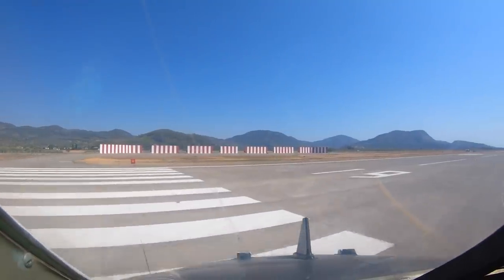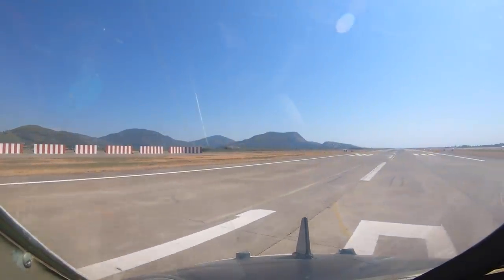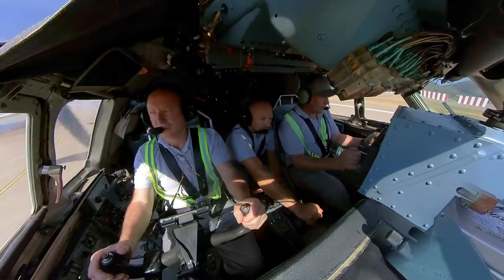Wind 210 degrees, 15 knots, runway 19, cleared for takeoff. Cleared for takeoff, runway 19, Tanker 1.